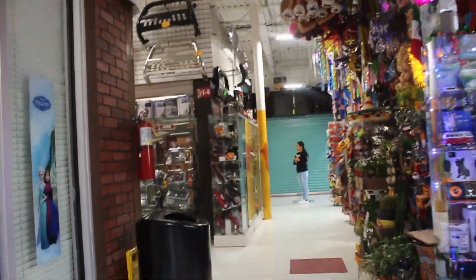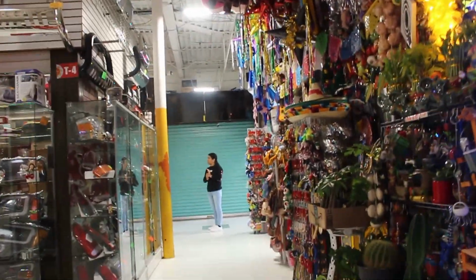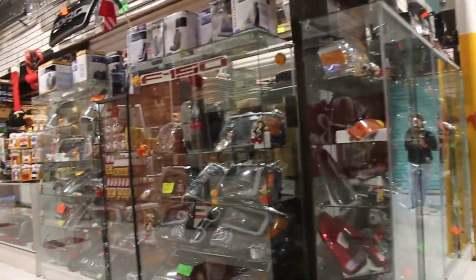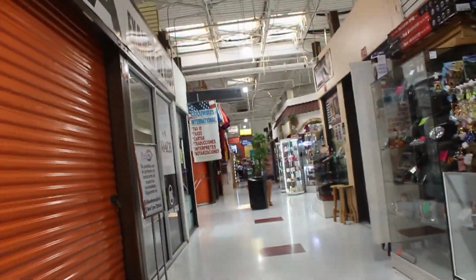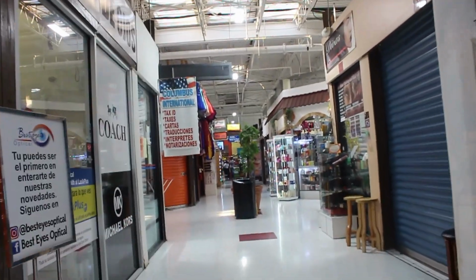A phone store here, sort of in the back here. There's not too much. Are these toys? Yeah, I think one of these shops had a lot of really cool toys in them.